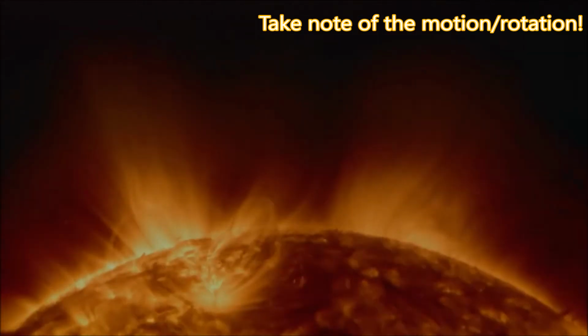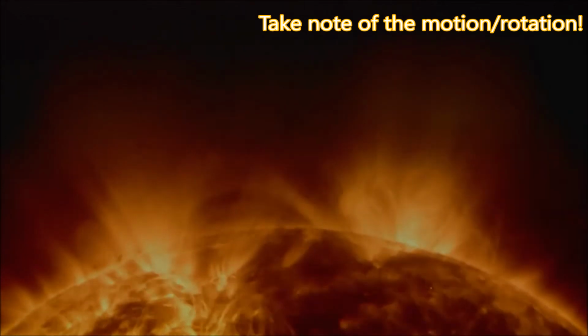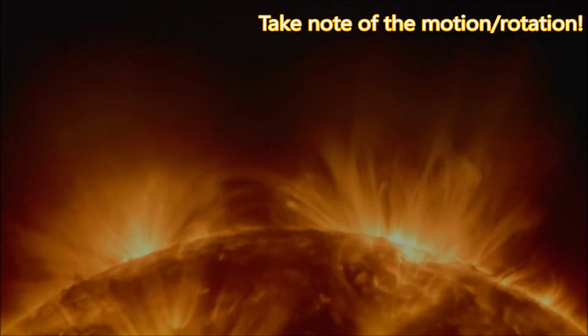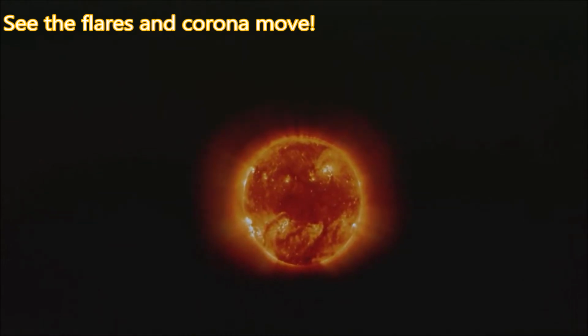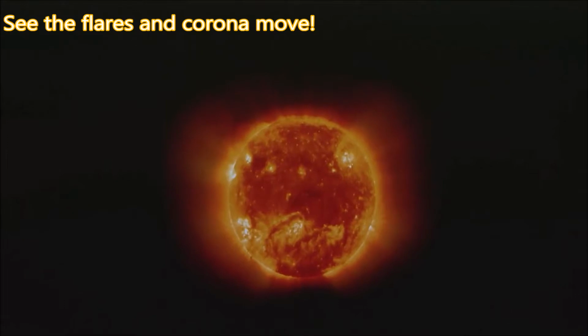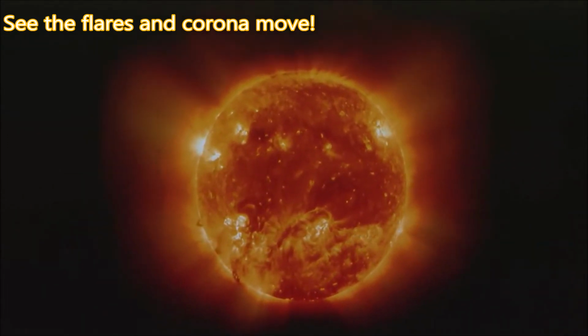Magnetic field lines burst through the surface to unleash in seconds as much energy as the world uses in 1,000,000 years. It has shone for 5 billion years and will shine for 5 billion more. For us, it is the great engine of life.